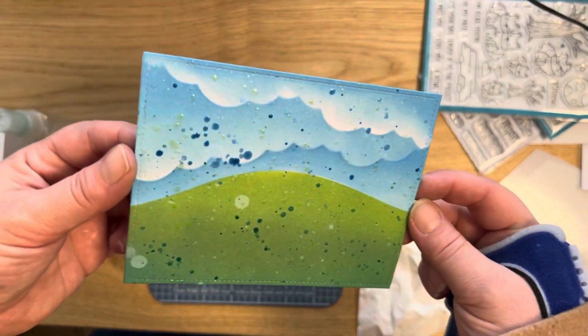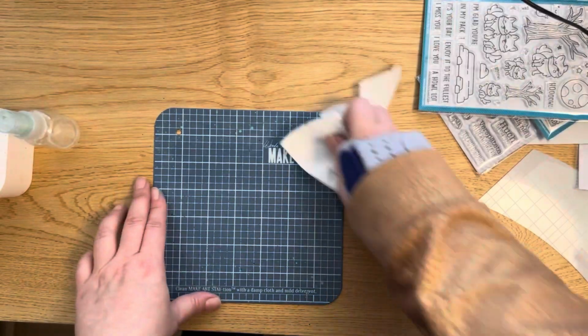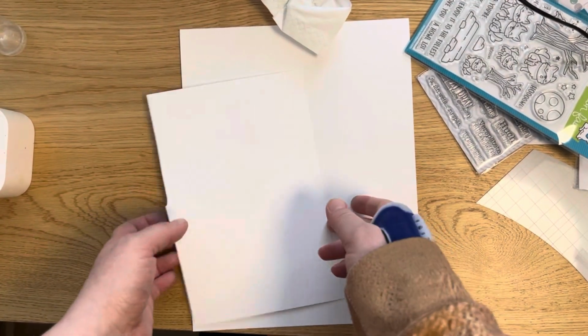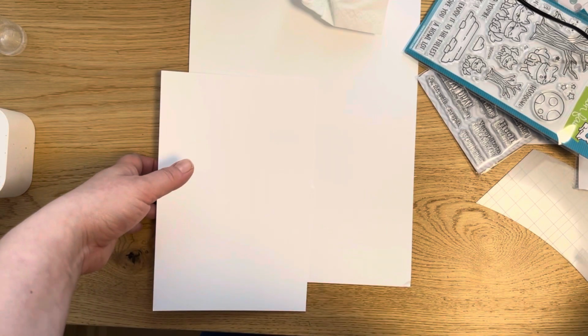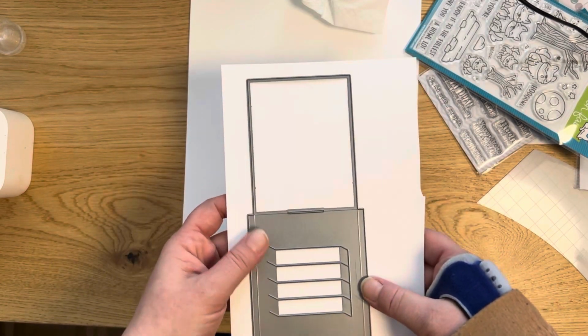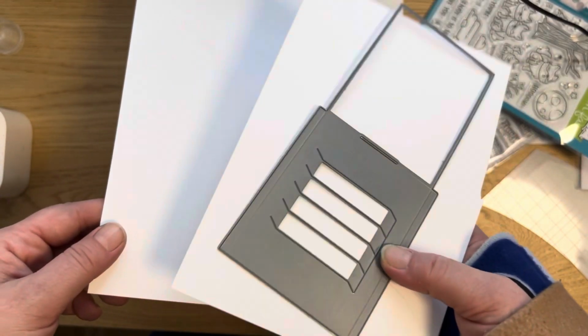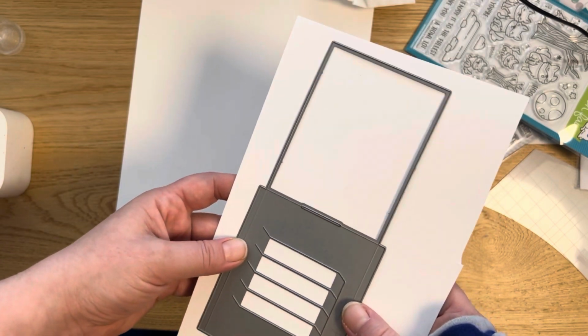So it needs to dry. This is the background, and then I can cut out the panel at some point. And now for the stamping of the mechanism stuffs. So I got some Nina Solar white paper, which I don't use a lot because it was so hard to find, so I'm saving it. The last time I used it, I did alcohol markering on it, because it's very good for that.